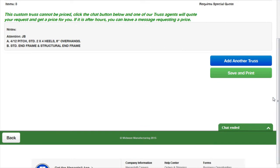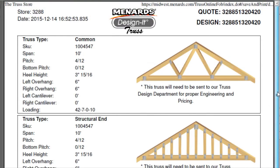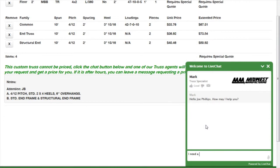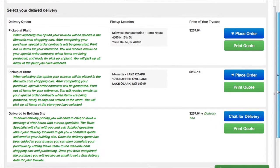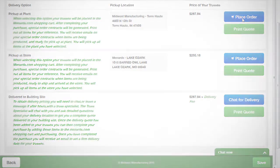If the truss you choose requires a special quote, you will need to save it to your Menards.com account and print it out. The printout will have the design ID number that is needed to get it priced. Then either chat with a truss expert or leave a message. The remainder of the process will be the same as placing your order for in-stock trusses.